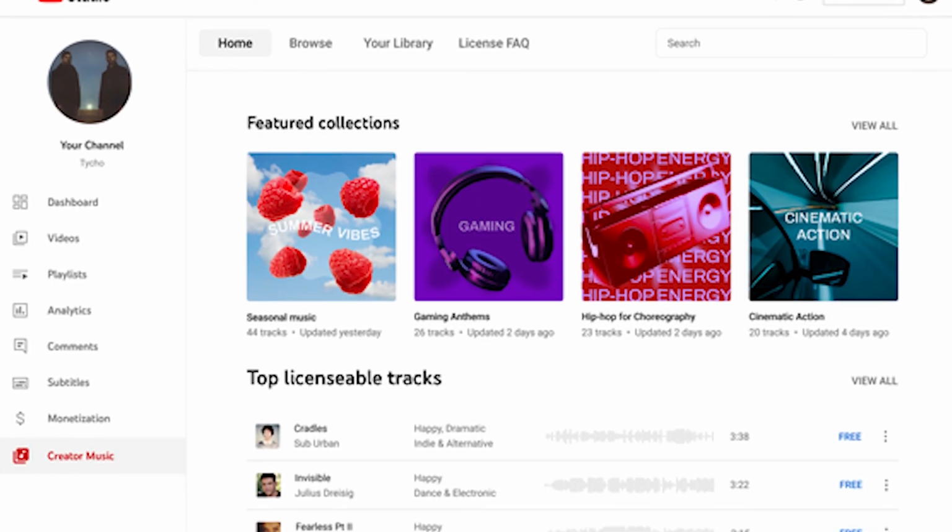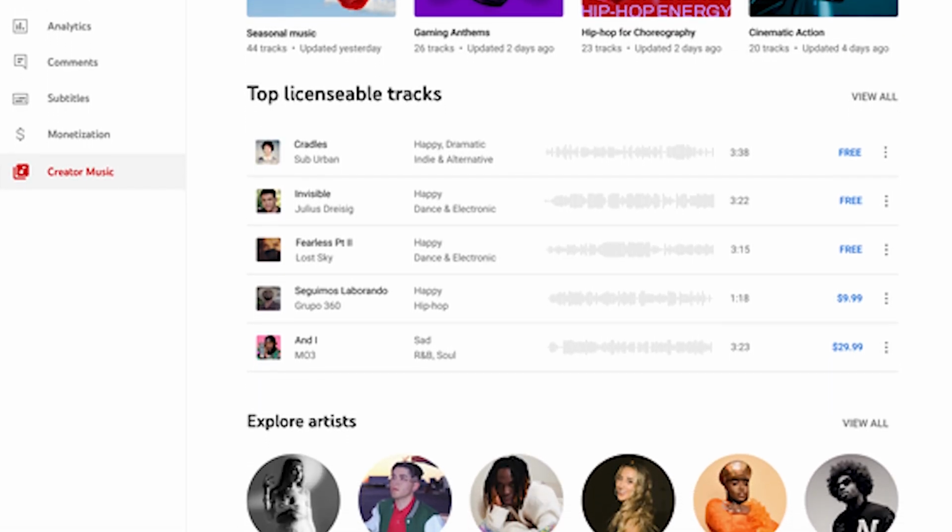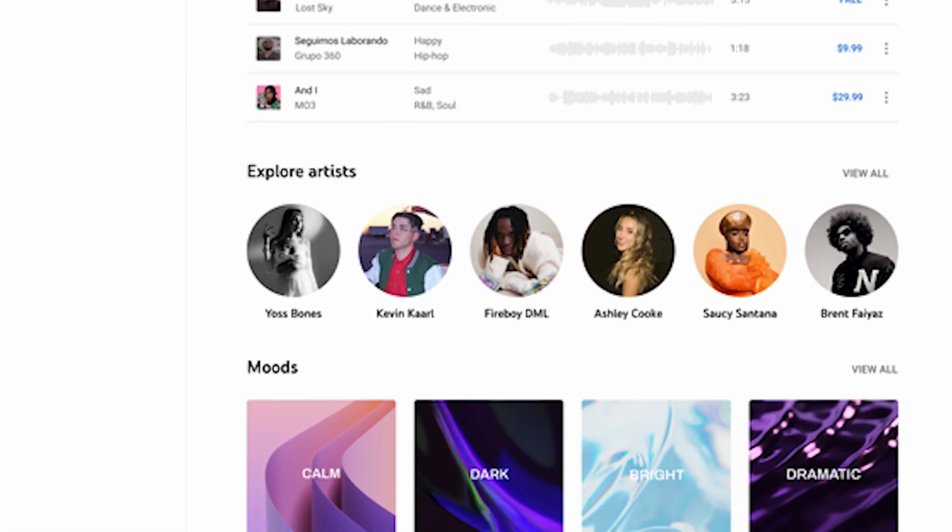But with YouTube launching this new creator music feature, here's the gist. Content creators will now have access to a hub in YouTube Studio where they can purchase music from artists or producers to use in their videos. Essentially, this is going to bridge the gap from music producer or artist to getting their music in front of these content creators and having them purchase a license to use it.